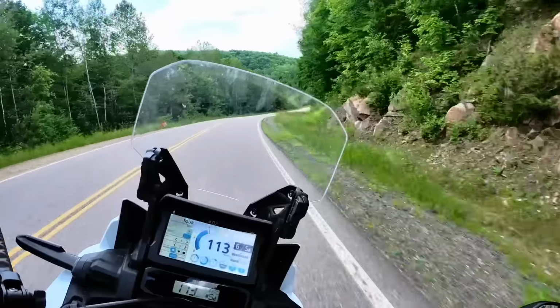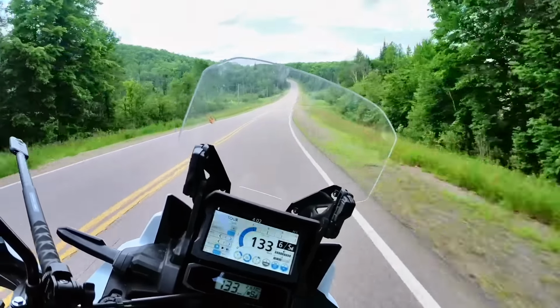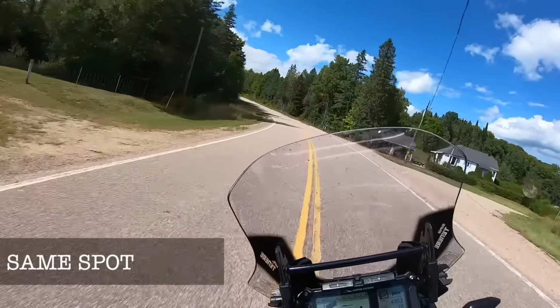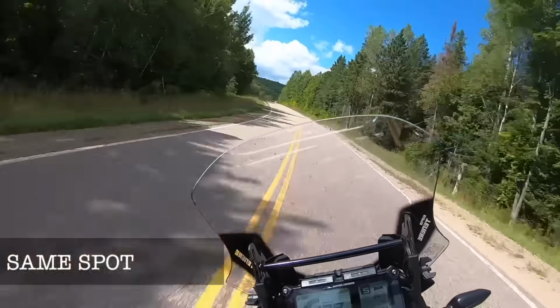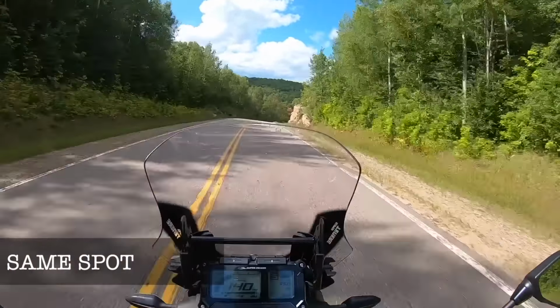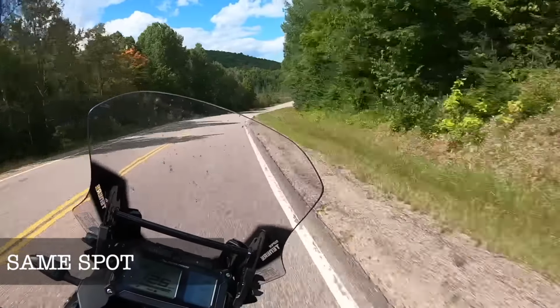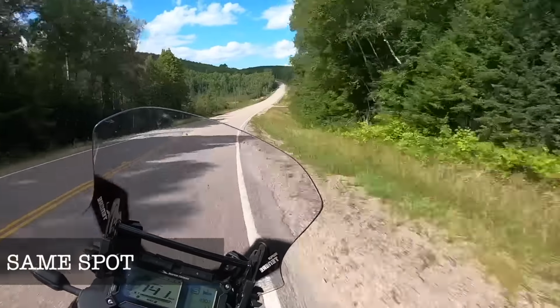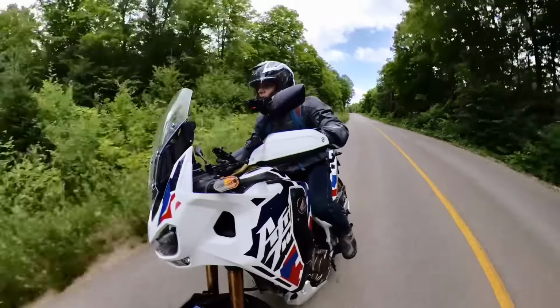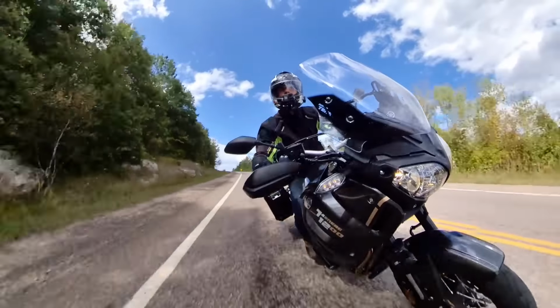I'll say something controversial here though. As good as the new Adventure Sports is, and despite the fact that it's a lighter bike, I still felt more in tune with the Super Tenere. Yamaha has worked some magic into this motorcycle to make it handle and transition so well. This is subjective, and the Honda also did very well in the twisties, but the Yam felt just that bit better. So for sporty riding, the Honda has the faster revving motor, but the Yamaha has a slight edge in handling.